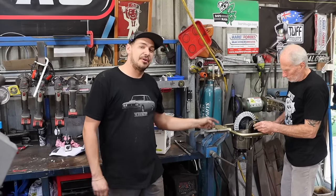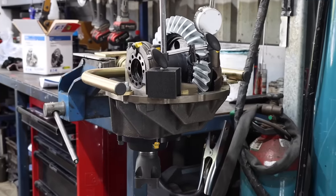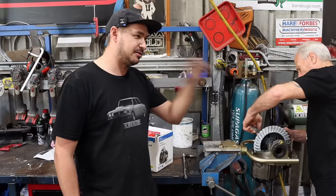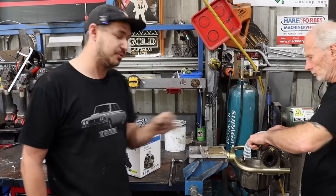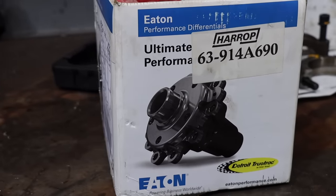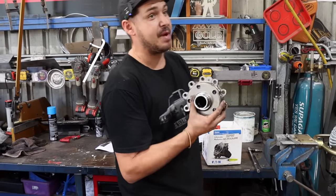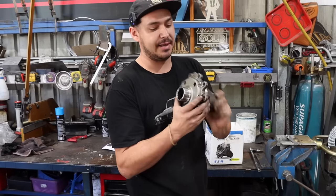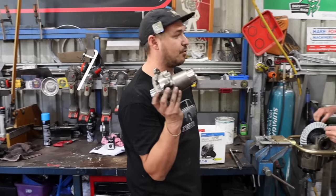The diff center I've got a hold of is a full spool, and a full spool on the street isn't fun. Great application for drag racing, but for a street car, I'm going to drive the wheels off this thing. I do not want a full spool. So I've opted for an Eaton TrueTrac. This one came from Harrop. It's, I suppose the best way to put it, a gear-driven LSD. Great application for a street car, perfect for this.